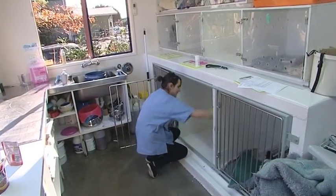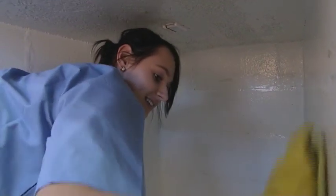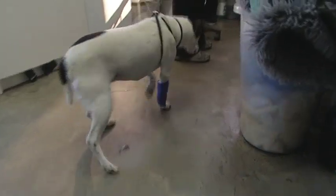You've got to be able to get down and dirty when you need to be. Sometimes it can get a bit messy. It's one of those jobs that every day is a different day. It's not the same thing every day. You never get bored. There's always something to do. And it's nice to be able to see that you're making a difference with animals.